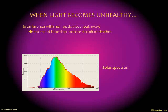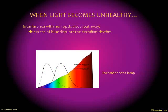Now, to better understand how that could come about, let's look at different artificial light sources as compared with the solar spectrum, which we see here. So in the solar spectrum, you can see our photopic sensitivity, what our vision is sensitive to. It's right in the middle part of the spectrum here. And you can see the circadian sensitivity, the sensitivity of these cells in the retina responsible for the non-optic, non-visual effect on the optic nerve. So quite different ranges there.